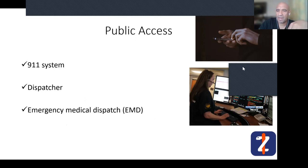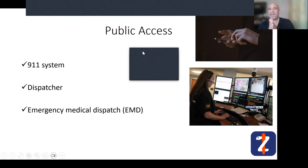All right, now getting into, I'm moving all over the place. So we have the access, public access. The public now has a situation. Doesn't matter where it is, but it's outside a hospital. Now they have to get in contact with someone that's going to help them, and doing that is calling 911. So the 911 system now receives the information. It goes through a process, goes to the dispatcher. Now every area is different as far as the system, but this is known as EMD, the Emergency Medical Dispatch.